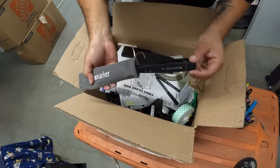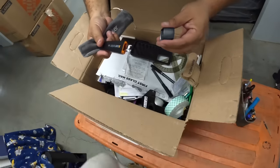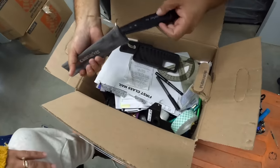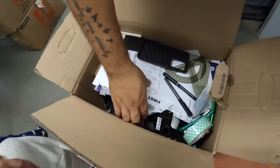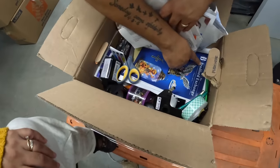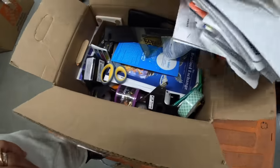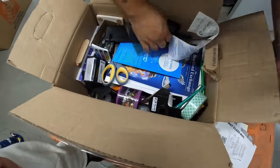Dan marker? Okay, that's interesting. I don't know what that is. I've never seen one of those, have you? No, I haven't. Me neither. Let's see what we got in here. You find phones and jewelry in the office. Bradford Exchange. And that's a jewelry looking thing, right?